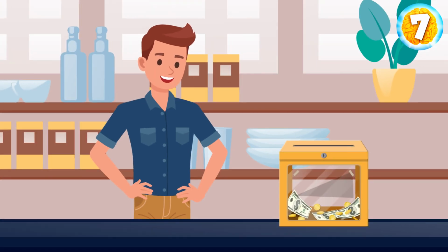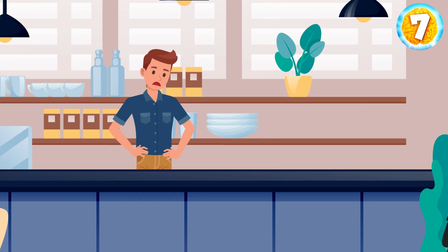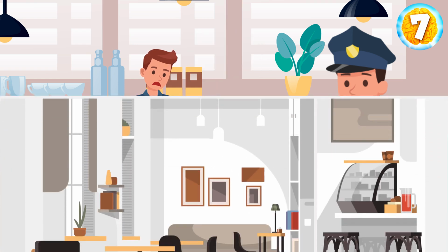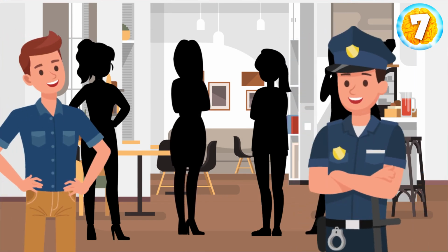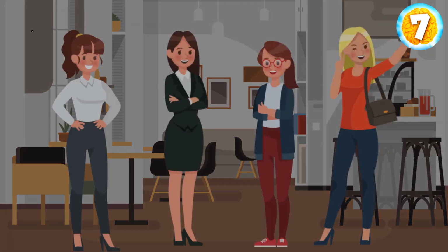Someone had stolen a tip box from Sam's cafe. The police arrived almost at once. Rick said that he could only see the back of the robber. He knew it was a woman. The next day, another robbery took place, but this time the guard managed to block the exit. The police arrived in a minute. They saw 4 women in the cafe. Can you tell who the thief was?